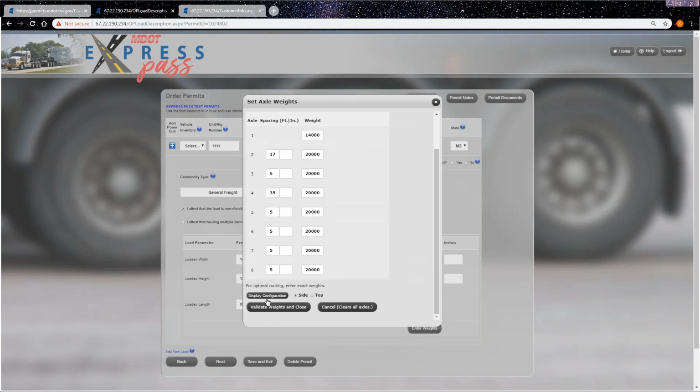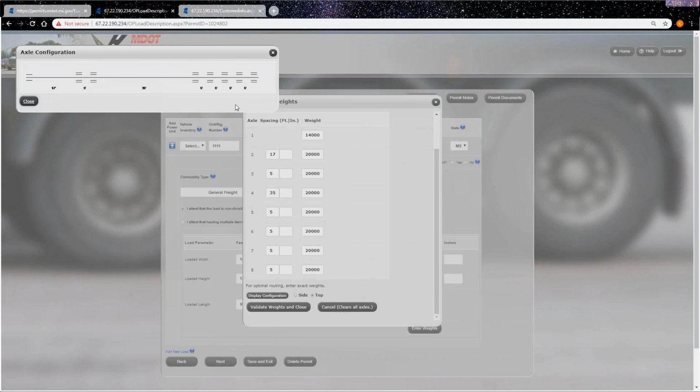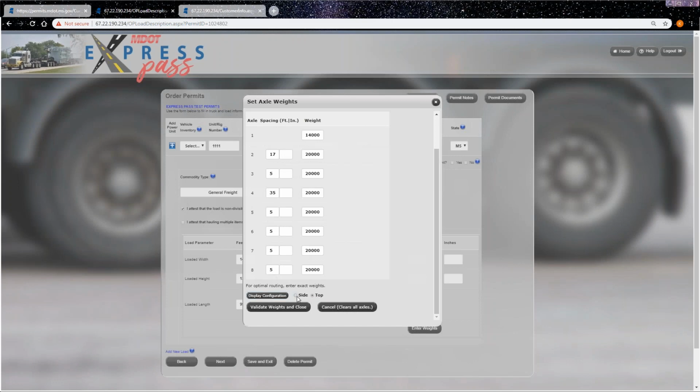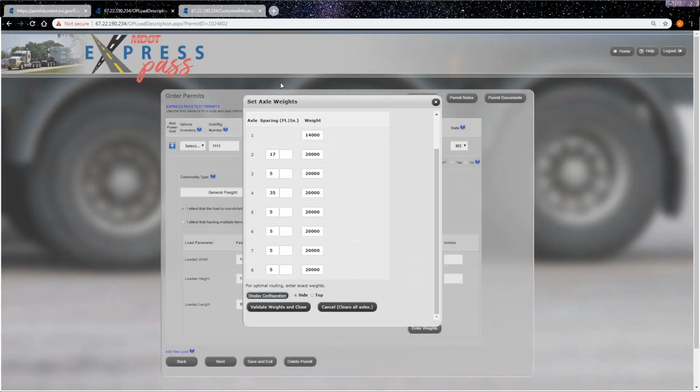Underneath the axle weights and spacings entry is the display configuration button. Select this along with choosing the side or top radio buttons to display the configuration of your vehicle. This is the top display. You notice it has your spacings with an overview of the top of a vehicle. When you select the side display configuration, it will display the side view.